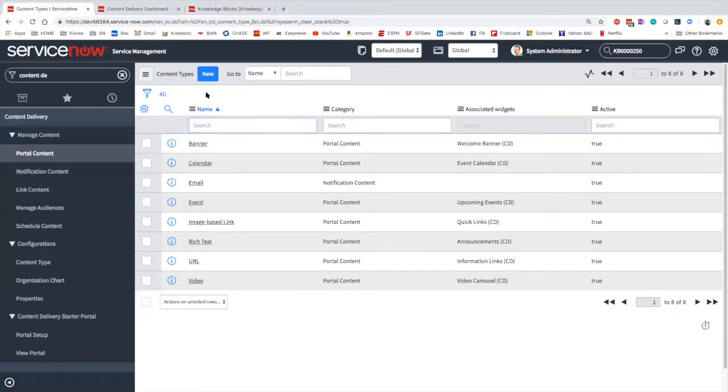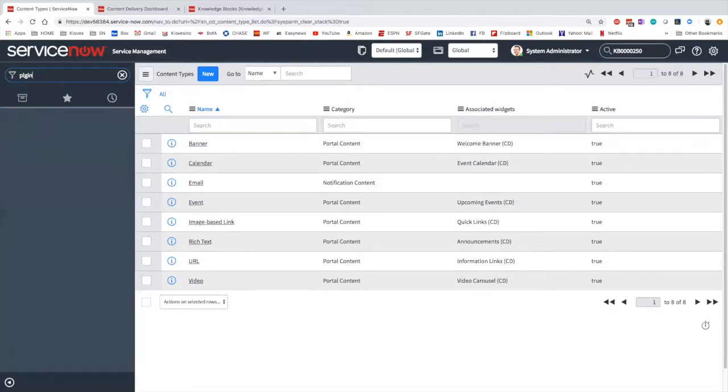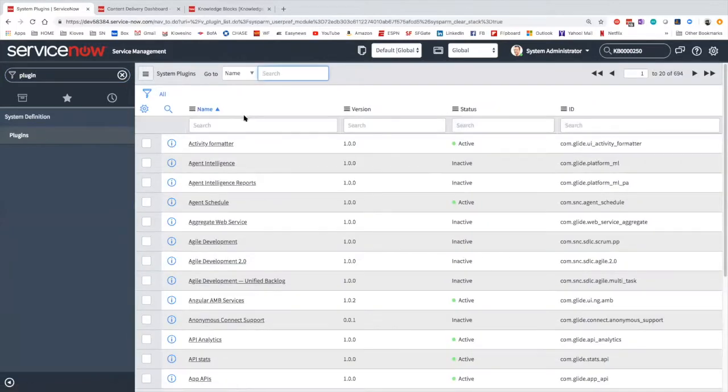So finally, the last demo I wanted to show you is the brand new employee document management. As always, there's a plugin that needs to be activated, the employee document management.